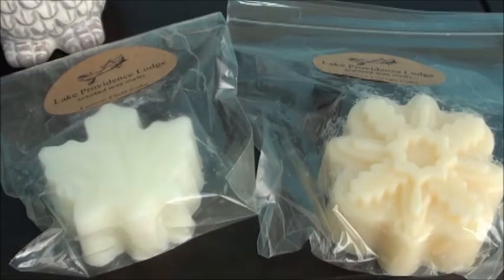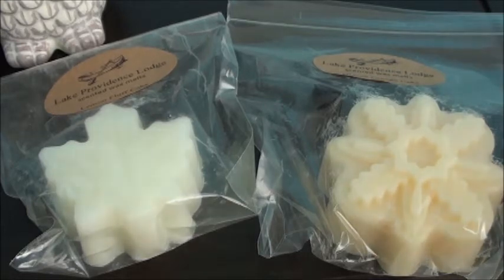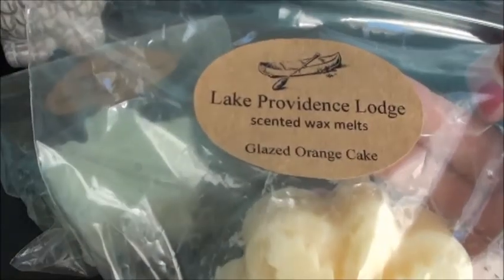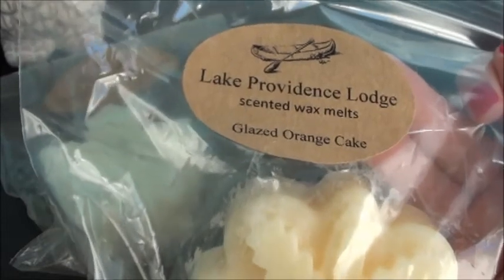Okay, so next on my list is probably not going to be a big surprise. I just did a giveaway with Providence Lodge because I love her stuff so much. I was like, this stuff is amazing. I need to do a giveaway with this stuff. And that is Providence Lodge. This stuff throws amazing. This is probably one of my new favorite vendors just based on throw.